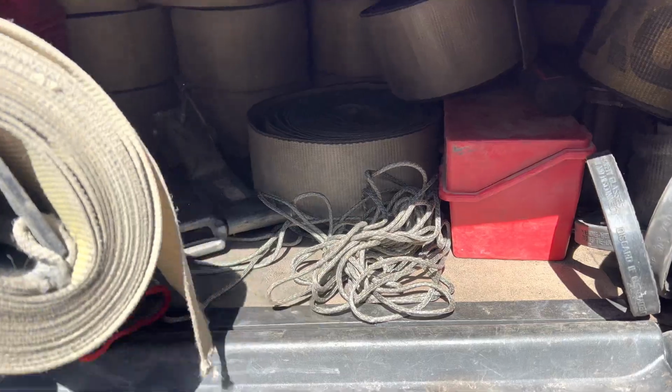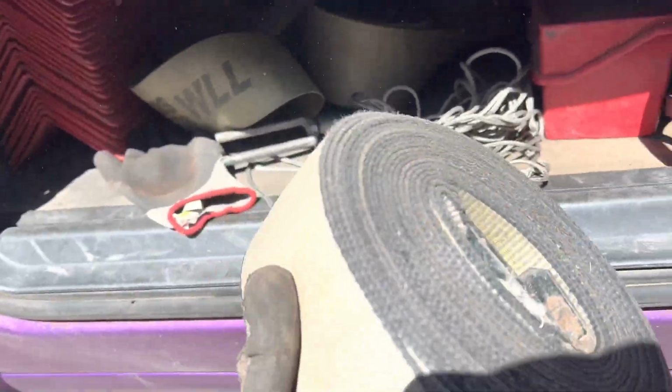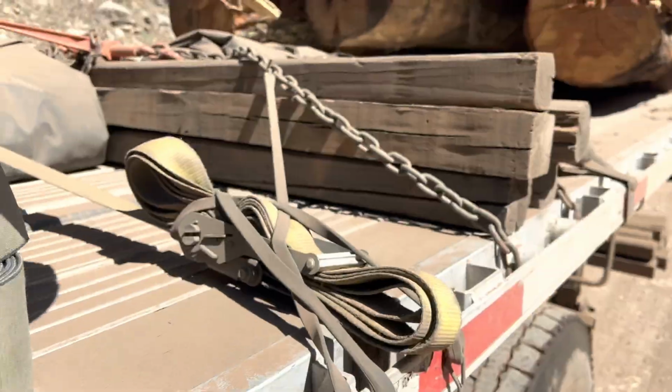Oh, so what we're gonna do with this load is strap it down. So we'll go ahead and grab some straps. That one's too small. Need some long ones because it's kind of a high load here. So need some big straps. So we'll put that strap up there.